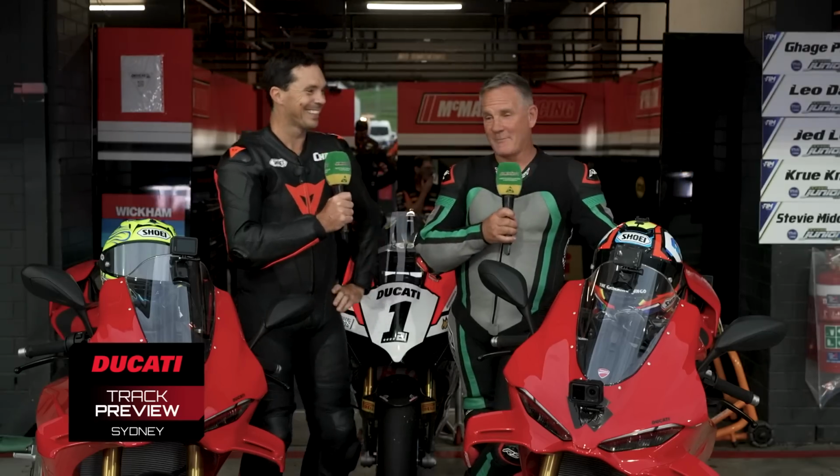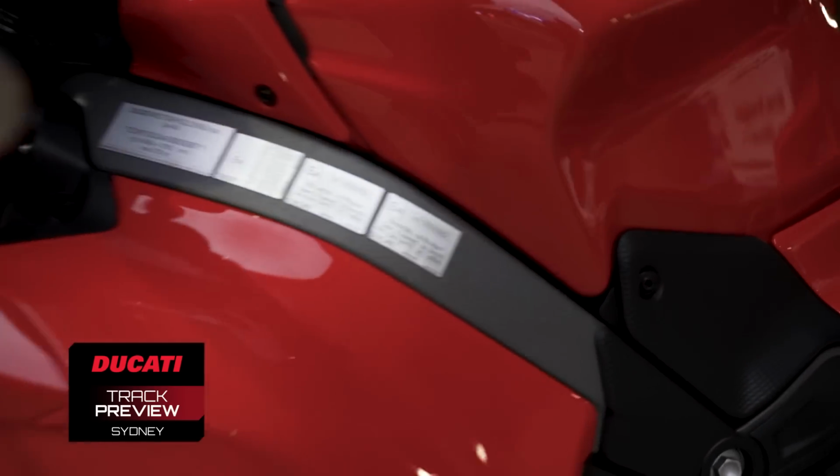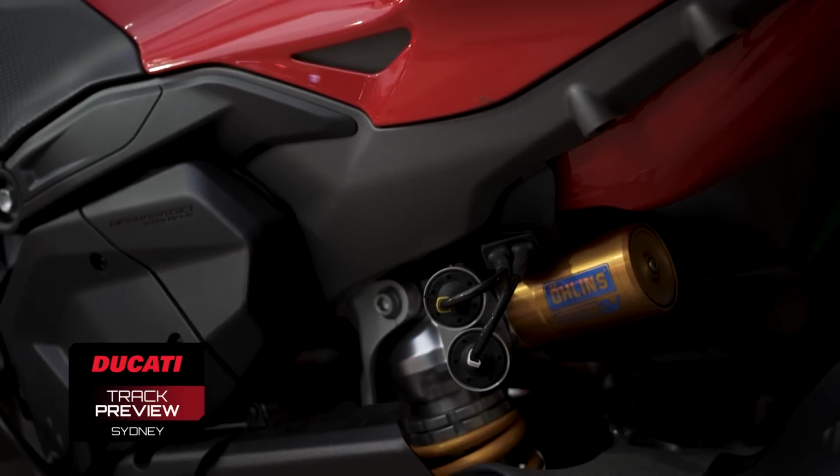Of course I'm scared, but the thing I like the most about this bike is it brings me back to my glory days because it's styled after the old 916, and how iconic was that? Well, you were fast on that thing, so let's go and see what they're like. Let's go.